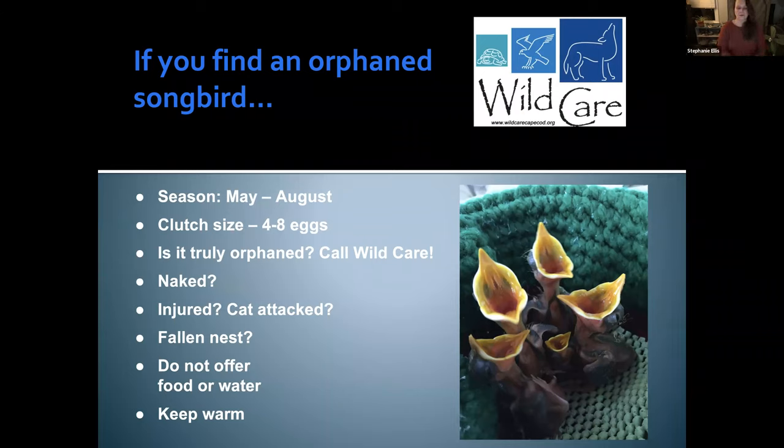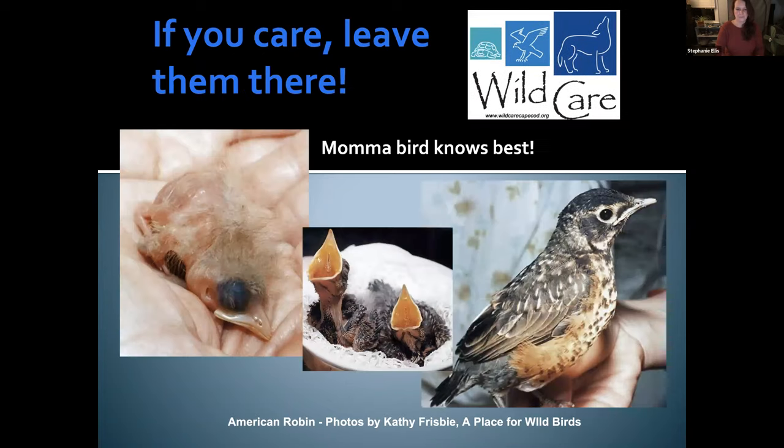Did the nest fall down? Do you know where the nest came from? Did you give it food or water? Is it naked, blind, and helpless? Does it look like this, an alien? Because if you find this bird on the ground, unless you know exactly where the nest is, we're probably gonna have you warm it up and bring it to us.